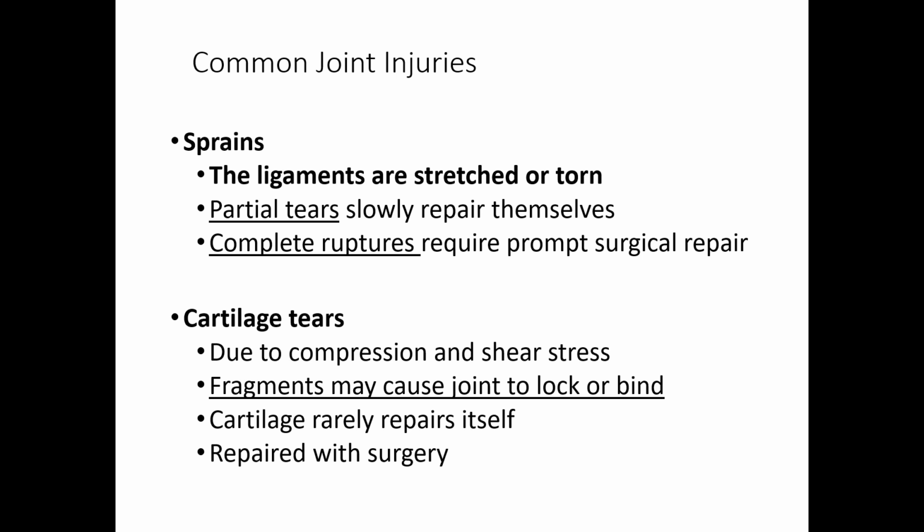Other common joint injuries, sprains, happen very often. The ligaments in most cases are just stretched or torn a little bit, and it can be a partial tear, and normally it will repair itself. It takes time, but it will repair itself. But if it's a complete rupture, usually it requires surgical repair.